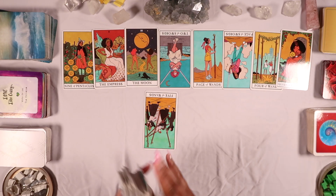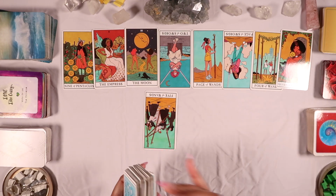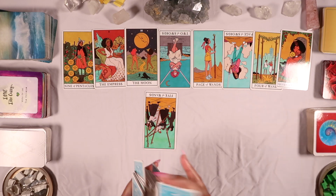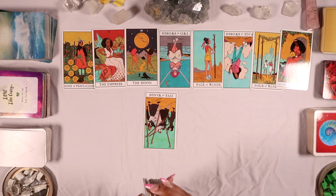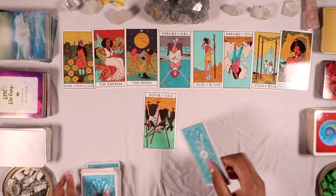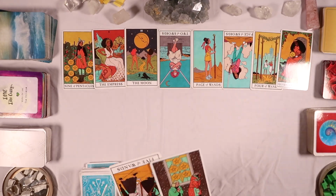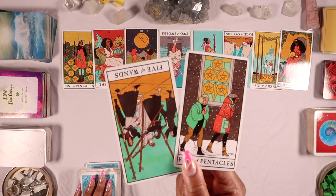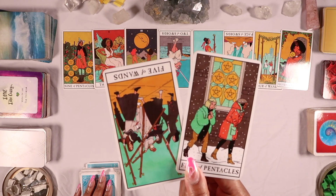So what is their person like? What energy do they embody? They know what they want. I'm getting very determined and very goal-oriented. We got the Five of Wands in reverse. Five of Pentacles, a big saver. This person is more conservative in their spending.